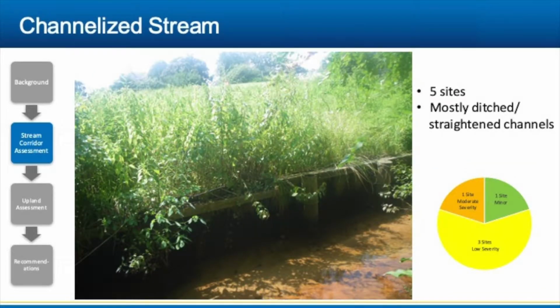Channelization, we saw 5 sites. Mostly they were ditches, like we've been talking about a lot today, old ag ditches and straightened channels, mostly low severity, compared to a channelized, like concrete channel that we're used to seeing as well.